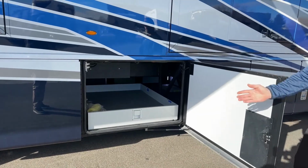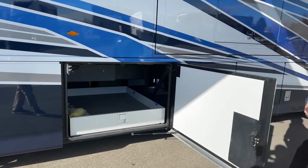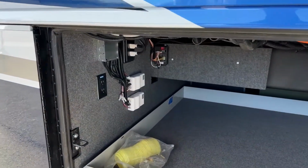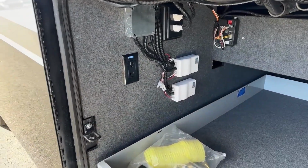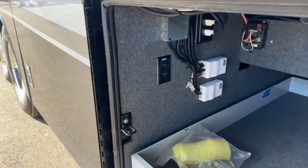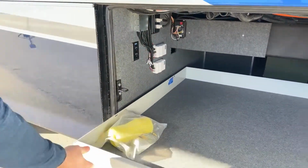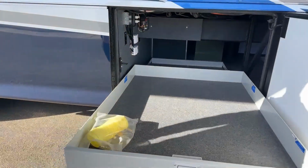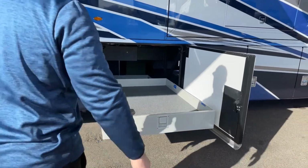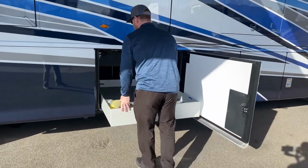More storage here. Now over on the left side, we do get two 110 volt outlets, so if we need power outside, we have it available. Those two white boxes are the actual control pads for the awnings, so we can extend and retract them there as well. And then sliding tray just to optimize that storage a little bit. Now this one is not a full pass-through. I'll show you why on the other side.